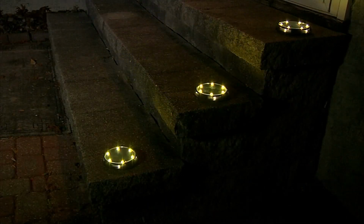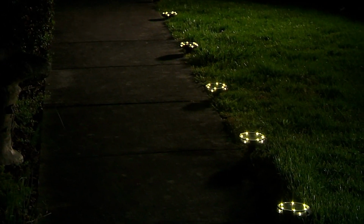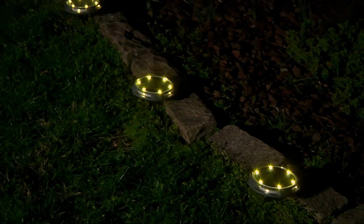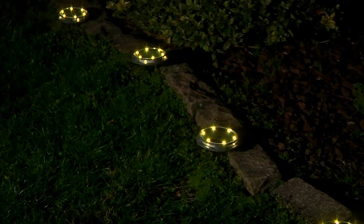Another big name, Energizer. We know this is the one that keeps going and going and going, and they've done exactly that with this exclusive configuration of the 10-piece solar multi-directional disc lights. $49.99 is now the clearance price. This is final quantities on these.